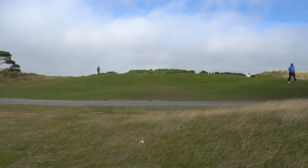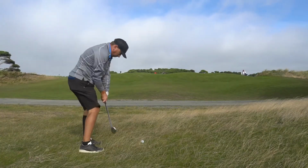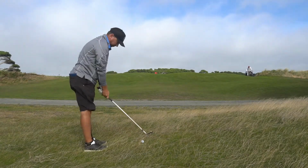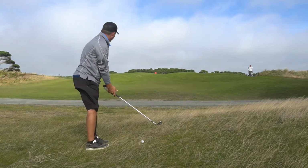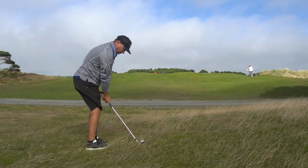My goal here was just to try to bump it into that hill and let it release down to the flag because it slopes down. And I just didn't hit it good enough, as you're going to see here in a second. Started to ruin it for you. But that's a beautiful looking shot, though. The clouds rolling by.